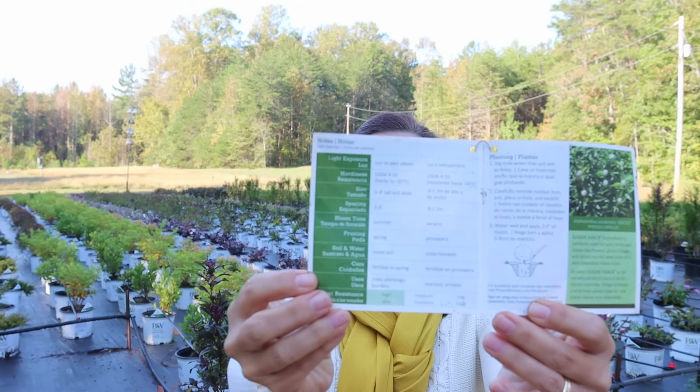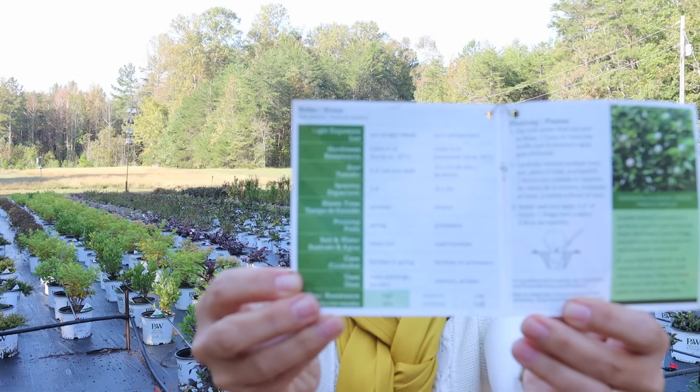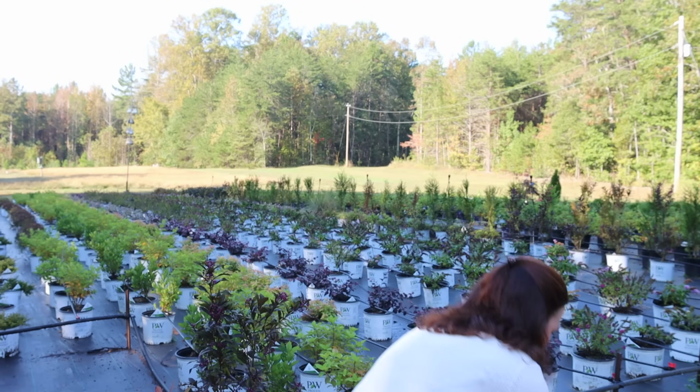Absolutely beautiful fall foliage. Not only does it have the red little button balls on it, but the foliage will also turn. Now, this is another great one because it is a native plant. It is going to be really, really versatile, extremely low maintenance, high performer, sun to part shade, 3 to 4 feet tall and wide, does really well in moist soil.